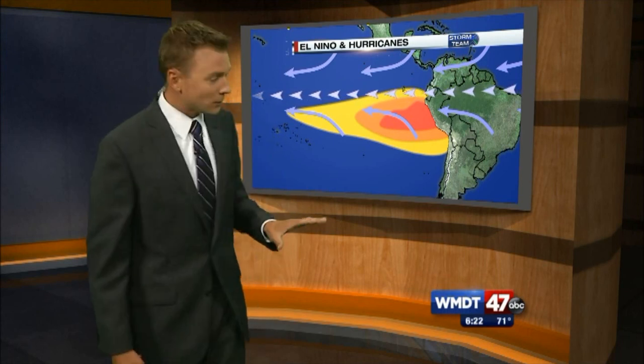Now, that does a couple things. It changes the heat patterns and, of course, the winds out there. And mainly what it's going to do is slow down those winds across the Pacific Ocean and allow for more heat to push up into the atmosphere.